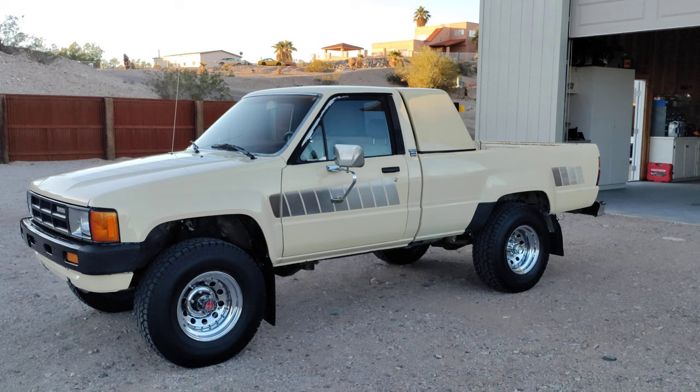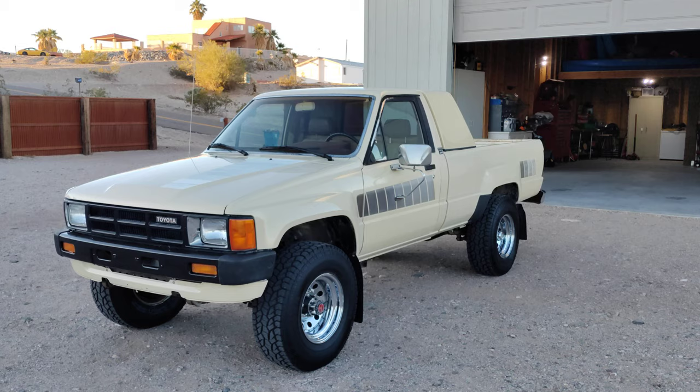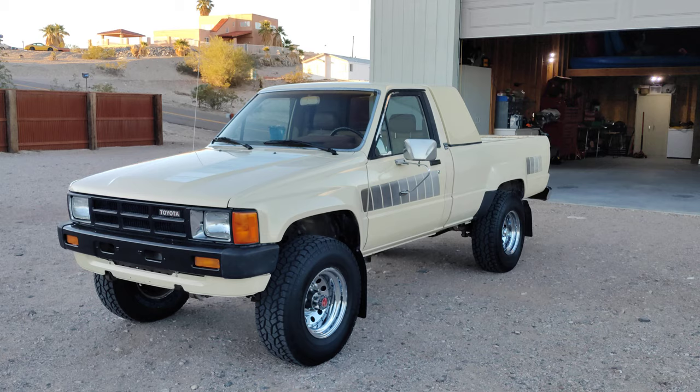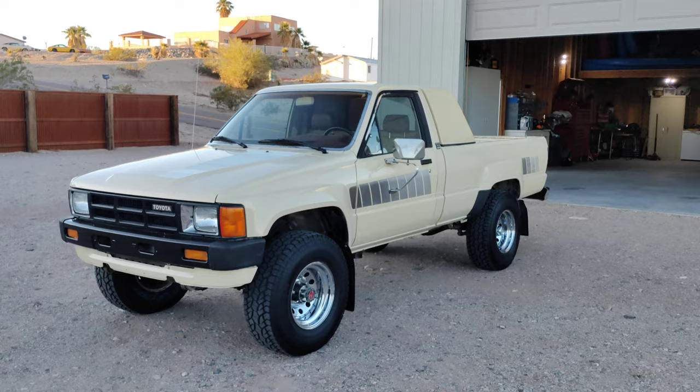So the backstory on this truck, it belonged to a guy that lived around the corner from me. He bought it brand new in La Puente, California. Actually, his dad bought it brand new. And his dad passed away about 12 years ago. It was a one-owner truck. One family has owned this truck since the day it was bought until about 5 months ago when my son and I decided that we were going to buy it and fix it up and sell it.